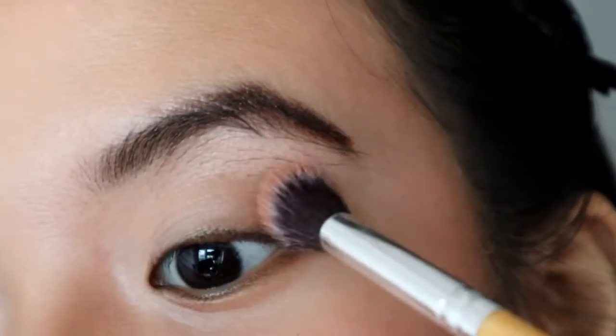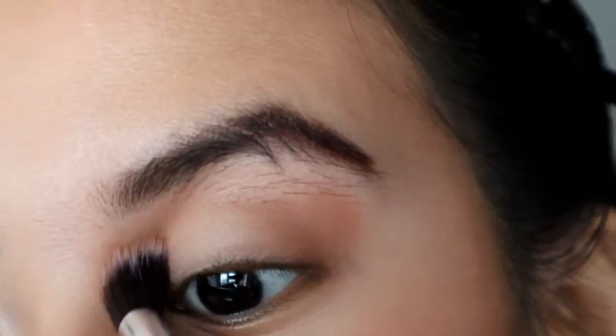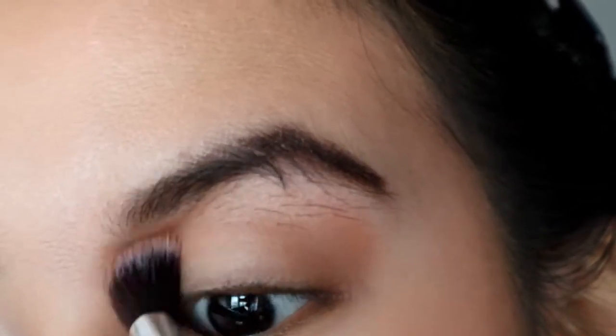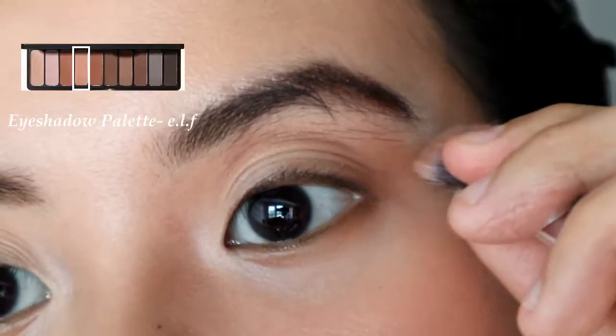Filipinos love incorporating bold and colorful eyeshadows in their glam looks, but for this look I kept it safe by doing just a simple gold and brown eye look. So we'll start with a warm brown transition shade.